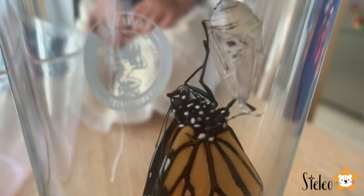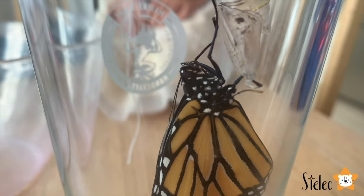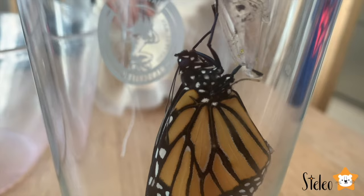Can you believe that this was a tiny little egg and then it was a caterpillar, a very furry caterpillar, and then it was a pupa. And then it was this. Yes, this amazing, beautiful butterfly.